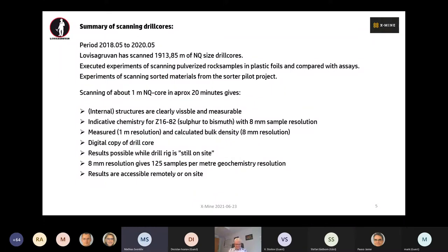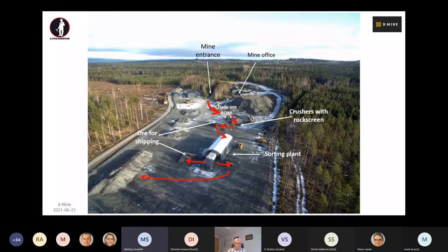For 2 years, we have had the drill core scanner here at Lovisa Gruvan. During this time, we have scanned almost 2,000 meters. Experiments of scanning fine crushed rock samples wrapped in plastic foil and scanning materials from the sorter pilot project were performed. This is the view of the mine, the underground mine entrance, and the crushing plant and the sorter in the foreground, as you can see.